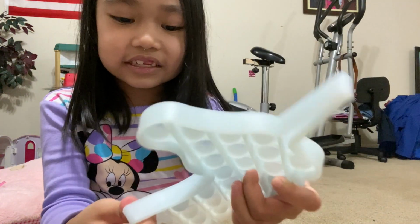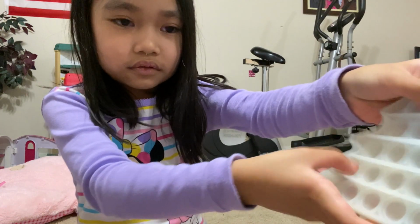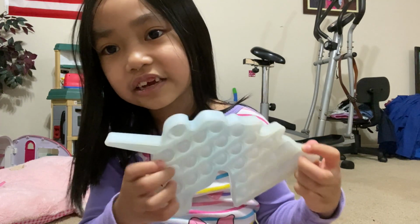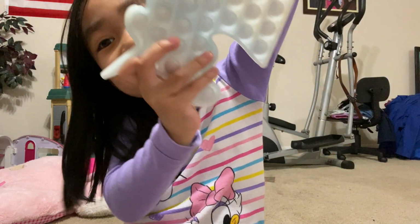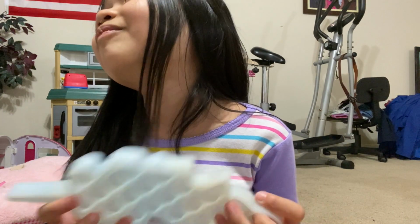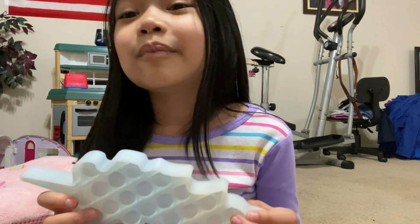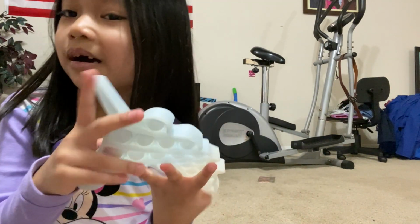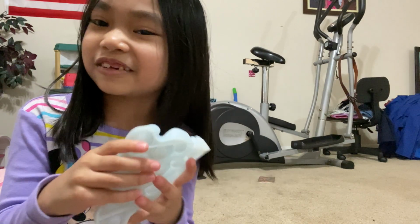The last fidget is this. It's a unicorn puppet. It's color changing in the sun. But right now it's nighttime already. So I'll give it 100 out of 100.